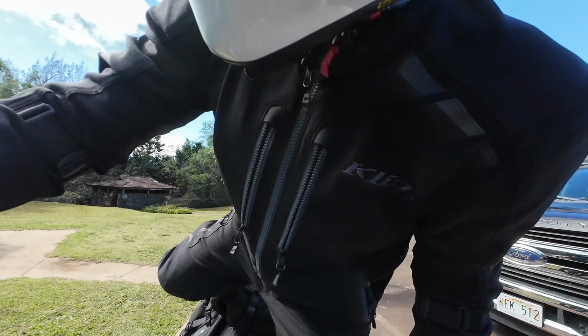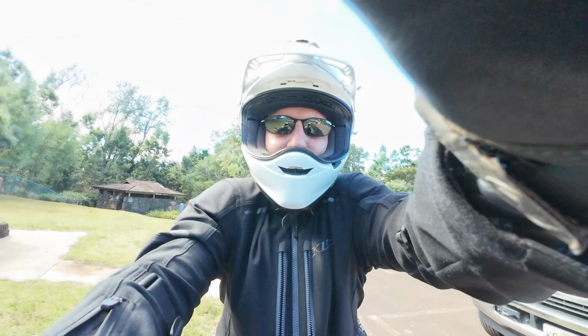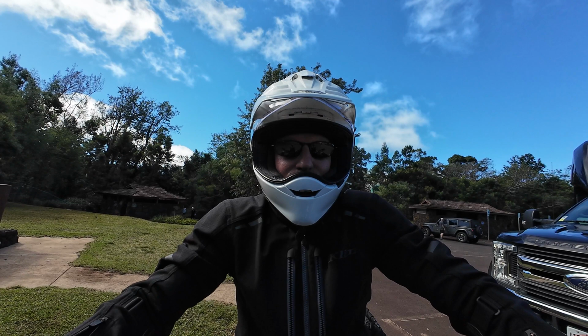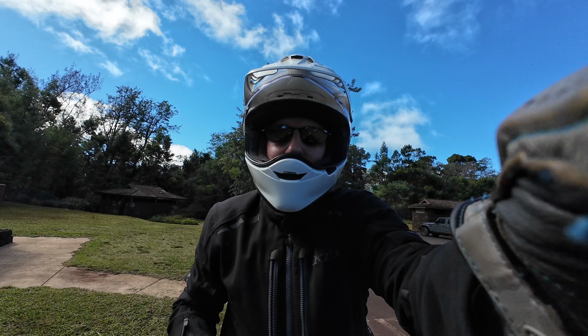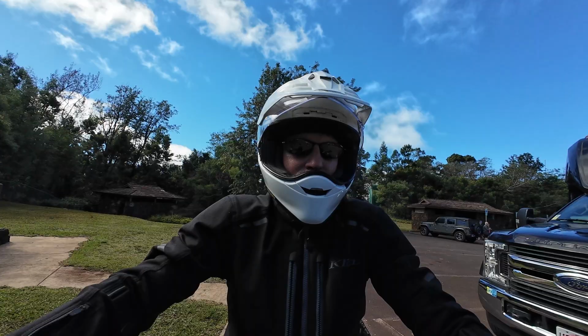So here I'm leaving Waimea Canyon parking area, of course, you can see. And we're going to head down from Waimea Canyon. Gonna go down Koke'e Road. So we're going to go down a different way than the road we came up. We're going down Koke'e Road into Kekaha. So let's get going with that. And we'll look at some of the twisties. And we'll have a good ride down the canyon.